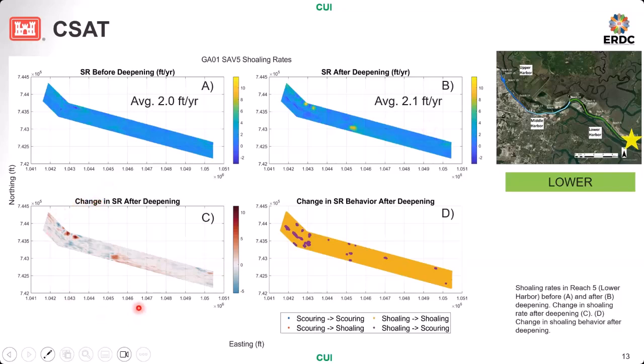In panel C, we're seeing just the change in that shoaling rate post-deepening, where blue is lower values of shoaling rates in each grid cell, and red is really high shoaling rates. You can see these little hotspots right here. And finally, this lower right panel, panel D, is the change in behavior of each grid cell. Did it exhibit scouring behavior before the deepening and stayed scouring? Did it change from scouring to shoaling? Was it shoaling before and it's still shoaling after? Or was it shoaling before and now it's scouring after the deepening? And in this example, it was largely shoaling before and it's still shoaling.